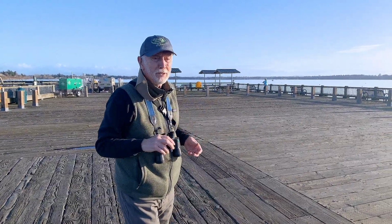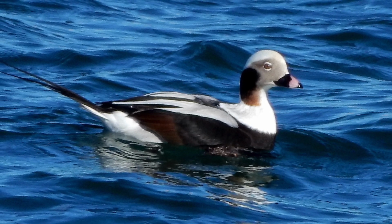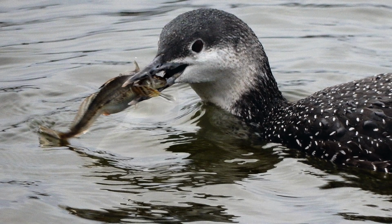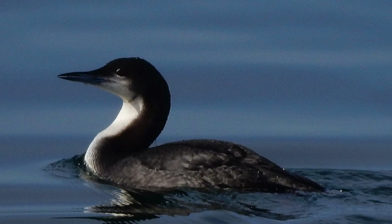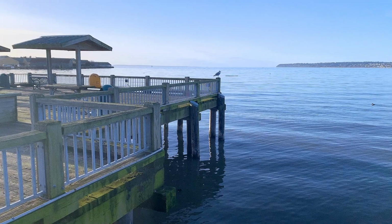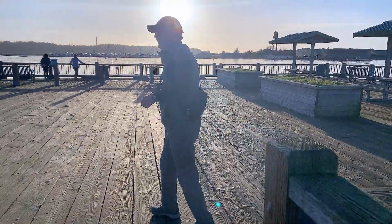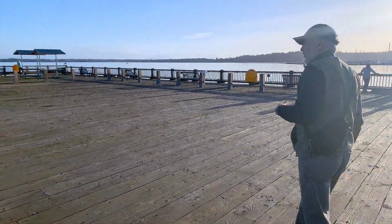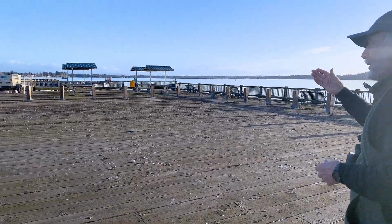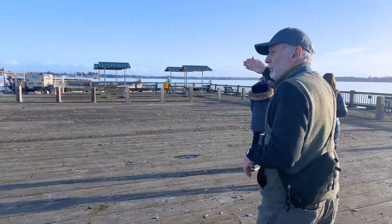We have long-tailed ducks here, which are Arctic ducks that come down every winter, and you can hear them oftentimes before you see them. Common loons, red-throated loons, and Pacific loons will mass between Crescent Beach and Semiahmoo, numbering as many as 2,000 in the middle of spring before they start to migrate and head north. And we'll walk around the broad pier, and we'll walk over this way and have a look at the cormorant nesting colony on the harbor breakwater.